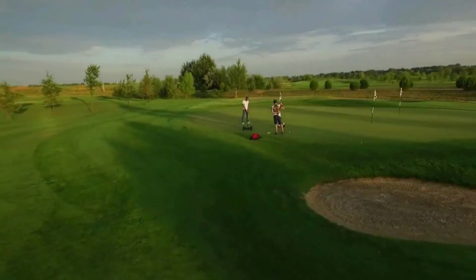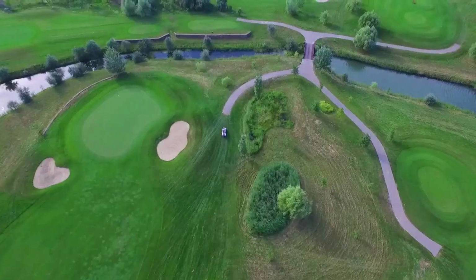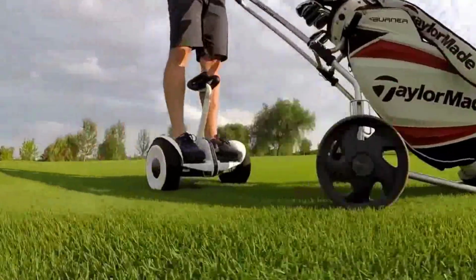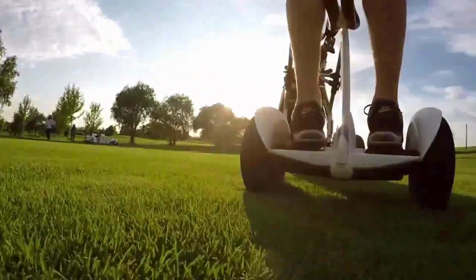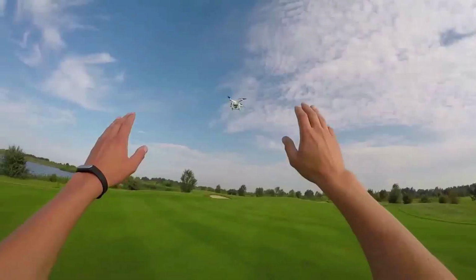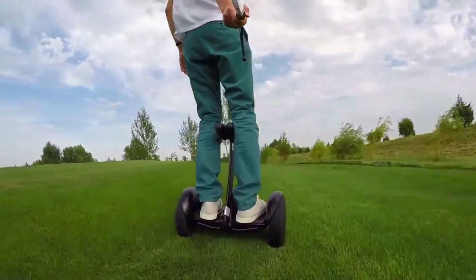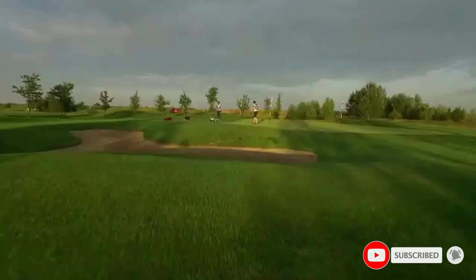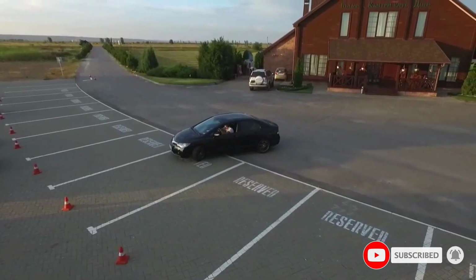220 pounds weight capacity, dual 400W motors for top speeds of 10 mph, 10.5 pneumatic tires. The Segway Ninebot off-road hoverboard features twin 400-watt motors capable of top speeds of up to 10 miles per hour and extra-large 10.5-inch pneumatic tires for smooth, comfortable rides on nearly any terrain.